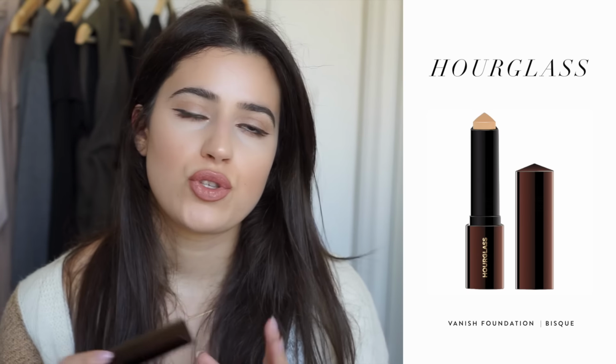I was skeptical when I first tried this foundation because I have tried the Makeup Forever stick foundation, and I don't know if it was because I was applying it incorrectly. I don't know what I was doing, but it just didn't work for me. But I am so glad that I tried it. You do have to prep your skin for this, and I don't mind it because if it's gonna look beautiful with my skin prepped, I don't care if it takes a little bit of extra time.